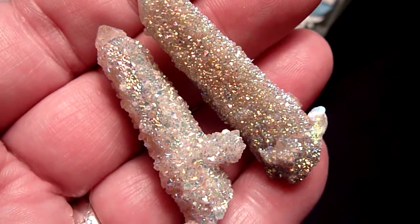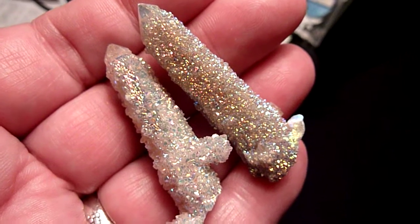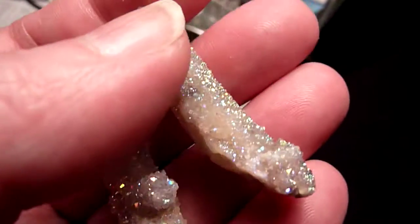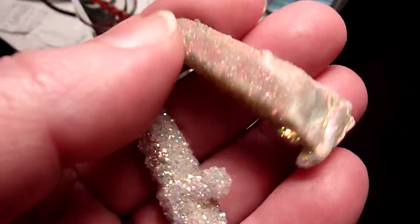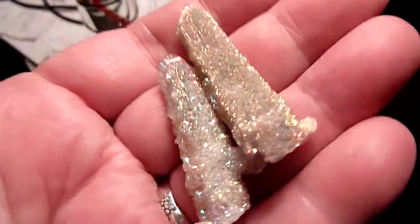But these are the ones that are above the two that are at the bottom and next to the titanium. So these are the ones that are above that are set. But these are nice. I mean, you can maybe make some jewelry out of them. If not, I'll sell them.